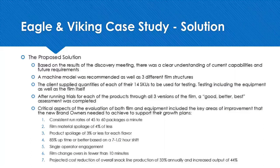And that was a point that we fleshed out as we were talking about their new facility. Their new facility was going to be based in Columbia, South Carolina. Humidity was going to have a role. And we wanted to make sure that both from a film as well as from an equipment standpoint, that was taken into consideration.